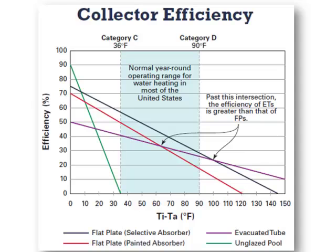The efficiency in warmer conditions, under sort of the easier conditions of heating water, is actually less than a flat plate collector. But where the evacuated tube really shines is under the most extreme conditions, when it's really cold and windy outside and you're trying to heat the water to a high temperature. In that case, the efficiency of an evacuated tube is going to surpass that of a flat plate collector, and it has its advantages.